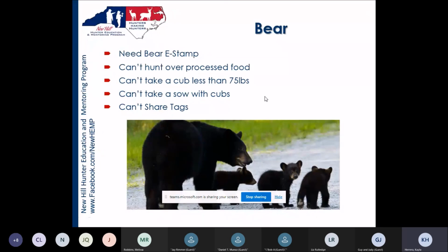You also can't share tags, and this goes for all your tags, bear, deer, turkey, doesn't matter. I just put it up here because when I was training in Onslow County, we got a call from a processor that said a man turned in a bear. He wanted a bear processed, but he turned in his daughter's tag. So we got up with the daughter, and she said, no, I didn't go hunting. My dad went hunting, but I didn't go hunting. So we got up with the dad and found out that he had used her tag.